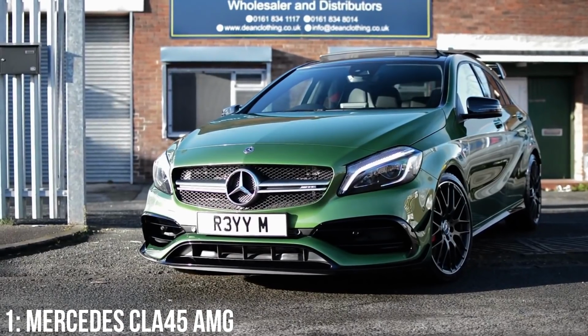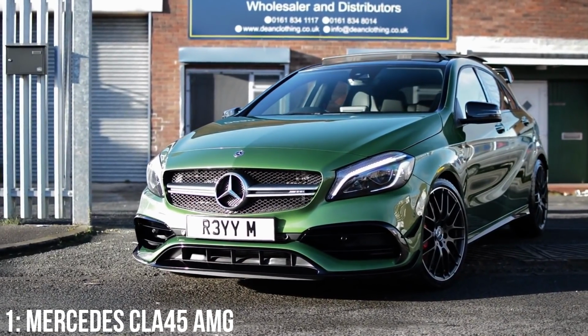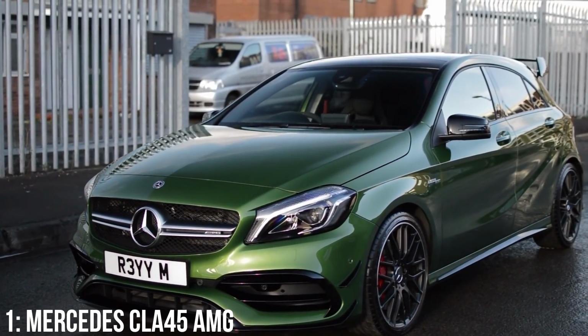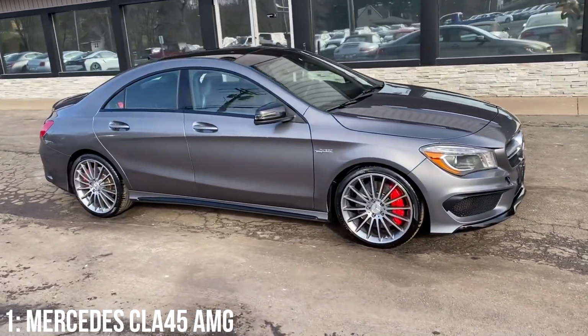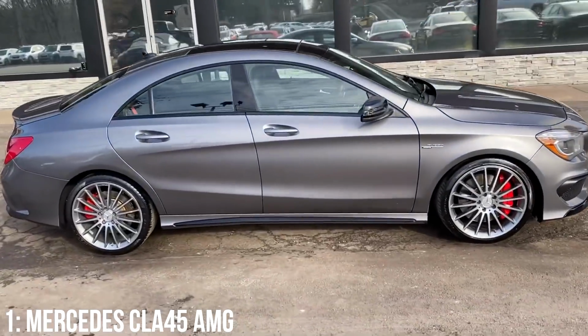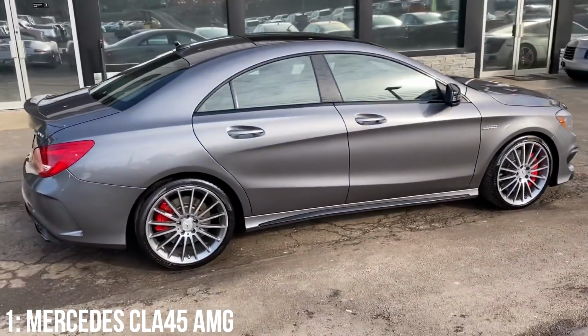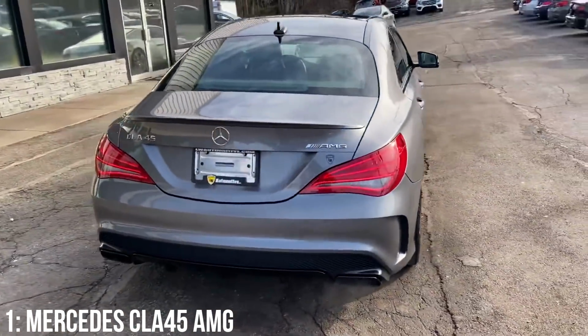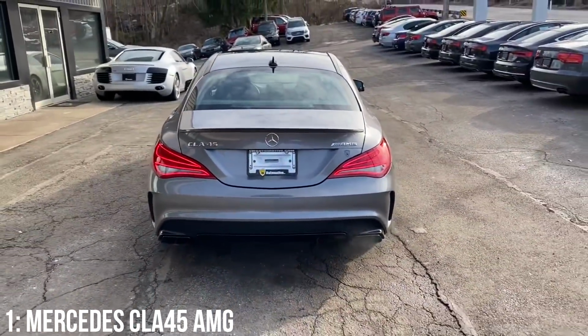The CLA sits on the same platform as the A-Class, and the 45 shares its entire drivetrain with the A45 AMG, meaning it remains an all-wheel drive monster with that massively powerful engine up front mated to a DCT 7-speed automatic transmission. It also retains the sport suspension and all other AMG features like the high-performance brakes, etc.